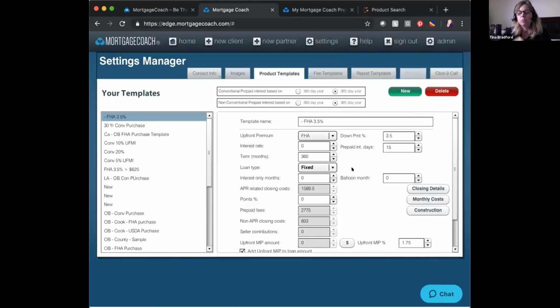So again, super fast and easy, and these are better to use if you are very strategic and use different examples every time, and they're not such set examples like FHA versus conventional, price point, interest rate. But if you're definitely more strategic, I would go with setting up the product templates.